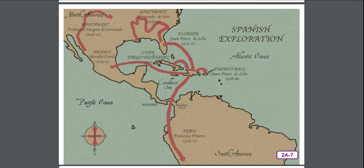Compare and contrast Columbus's first voyage and his second voyage. Remember, compare is what are the similarities, and contrast is what are the differences. And who were the conquistadors? How do you think the Native Americans felt about the conquistadors?